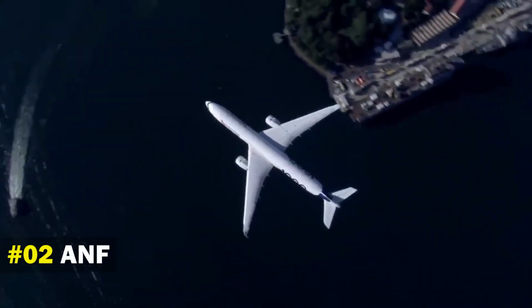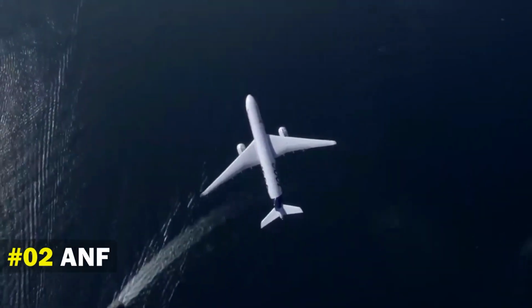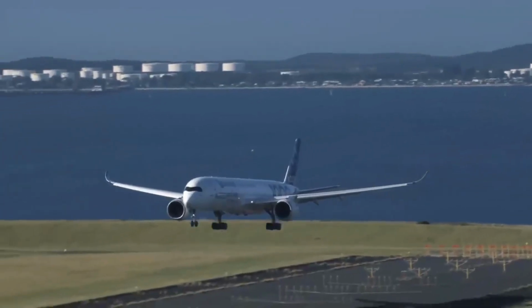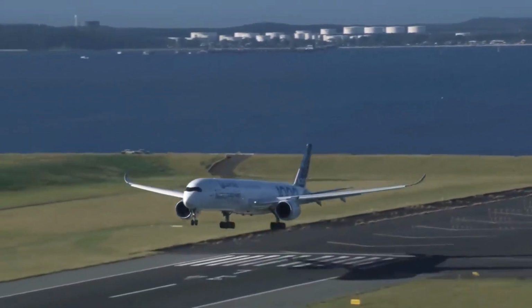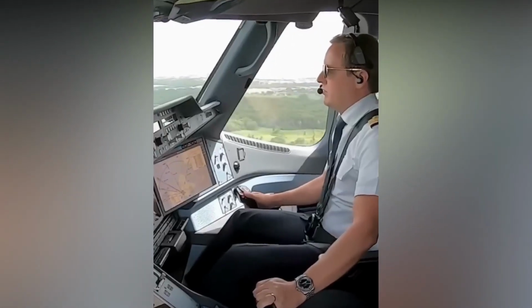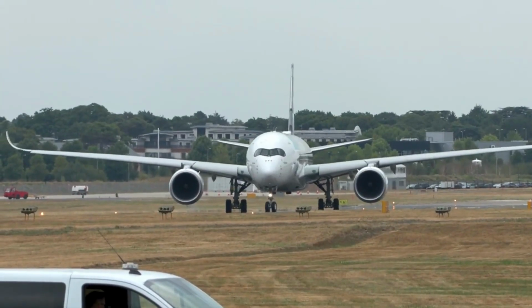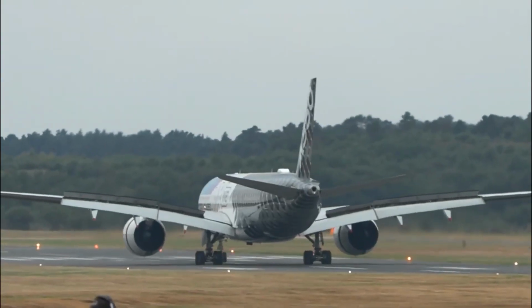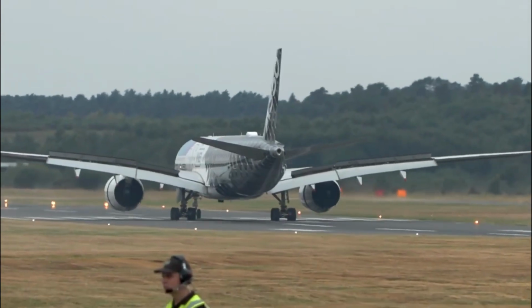ANF. The Airport Navigation Function, or the ANF, is a very powerful tool which makes it easier for pilots to confidently navigate in the airport. As soon as pilots land, the airport map will automatically show on their screens. This is really useful when the airport is confusing and has a lot of taxiways. This makes it easier to reach the desired terminal in less time.